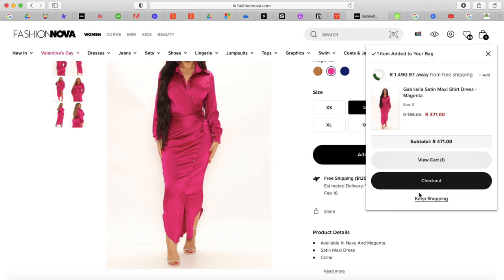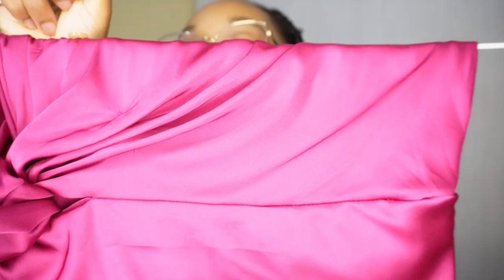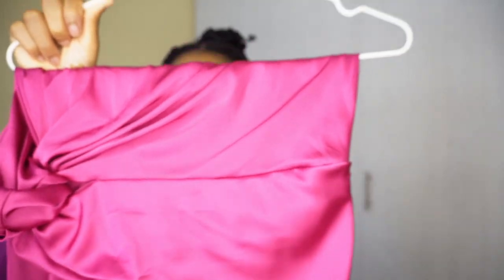So the first item that I'm going to be showing you guys is this beautiful dress. Magenta, guys. Magenta is the color of February, you heard. This is the Gabriella satin shirt dress, I think it's called. Guys, listen. Dinner with the girls, you heard. Fine dining with the ladies. Listen, I've just been feeling this color a lot. This is the color of the dress, and it is satin. This is a size small, and as mentioned, in the color magenta, it does come in other colors.